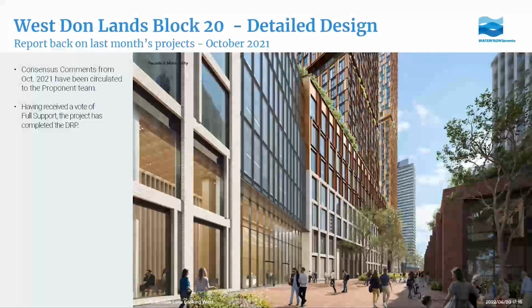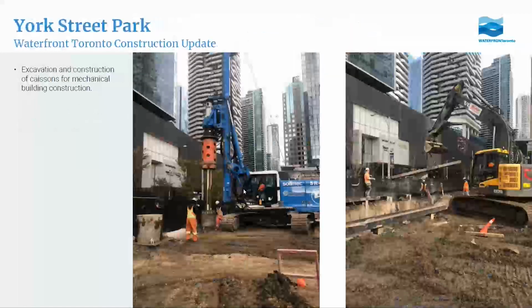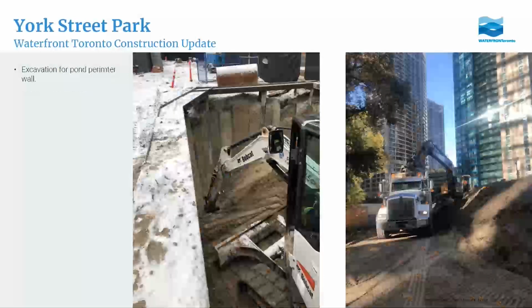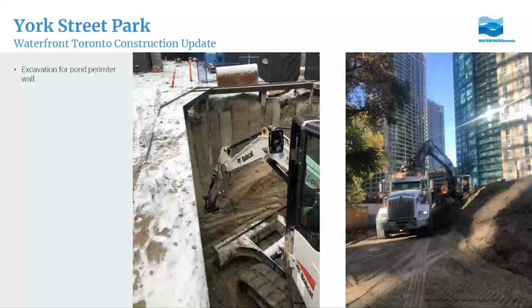Block 20 came for its final review in October and received a vote of full support. So they are done with the design process, and I think the panel was pretty supportive of that project. Love Park Clothes project is into construction now. Started excavation for some of the planting beds and for the pond. It's a kind of busy site out there. And the goal, I believe, is to have this finished sometime in the summer. And now that they've started, they appear to be moving fairly quickly. So hopefully we'll all get to see this thing open before the next cold season is upon us. There you see some of the pond perimeter being excavated.